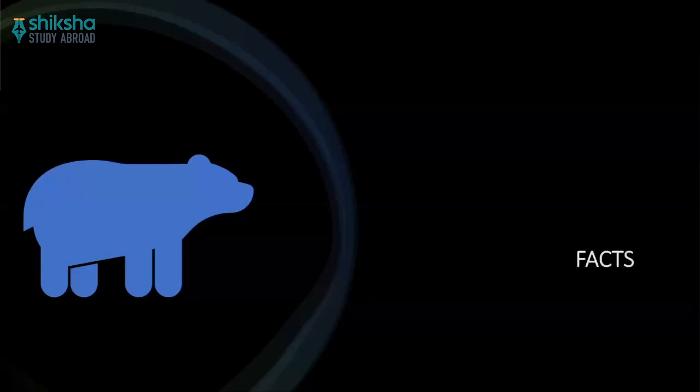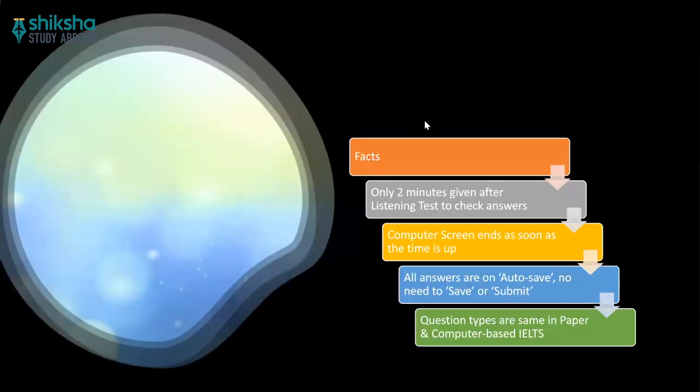Moving on to facts about both the papers. So facts are only 2 minutes given after the listening test to check your answers. That is for CBT, computer-based. And for PBT, you are given 10 minutes extra. Then the second fact is the computer screen ends as soon as the time is up. This is a fact, definitely. It happens. Third fact is all answers are on auto save, so no need to save or submit. Everything is auto save in CBT.